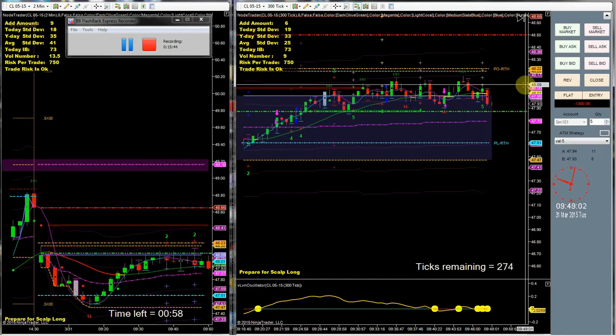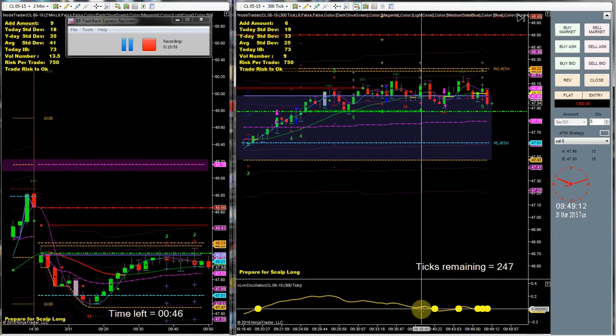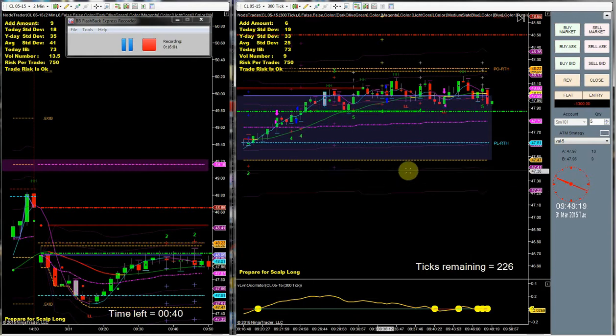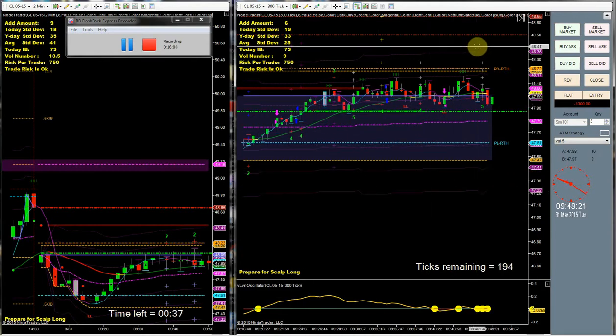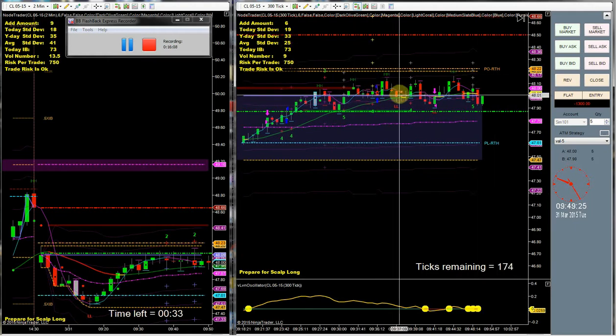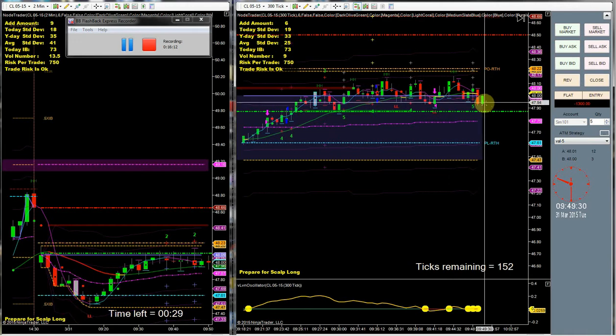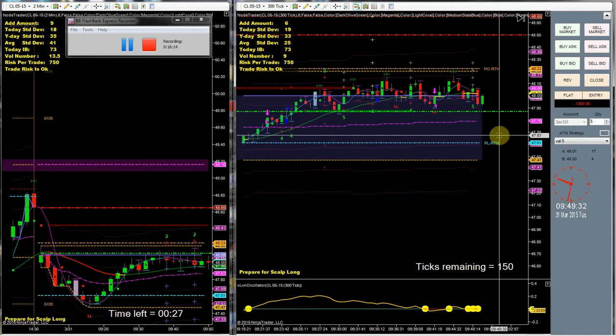Order cancelled. As you can see down here, these bright yellow dots pop up when this line crosses through the 0 point. And as you can see, it's pretty much just going straight at the 0 point, and all of our little indicators are pretty much going sideways, telling us that the market is just bouncing up and down, going along here sideways. So not really much we can do in a market like this.